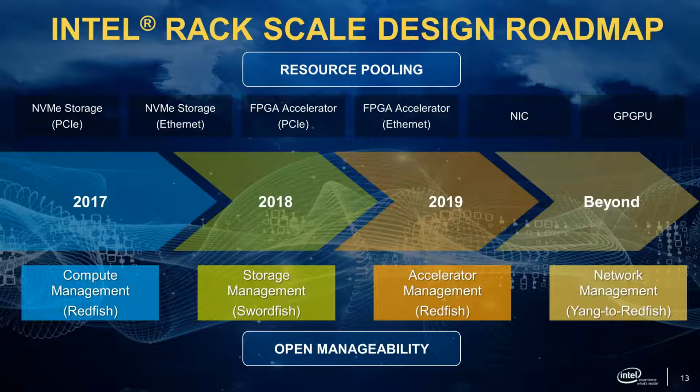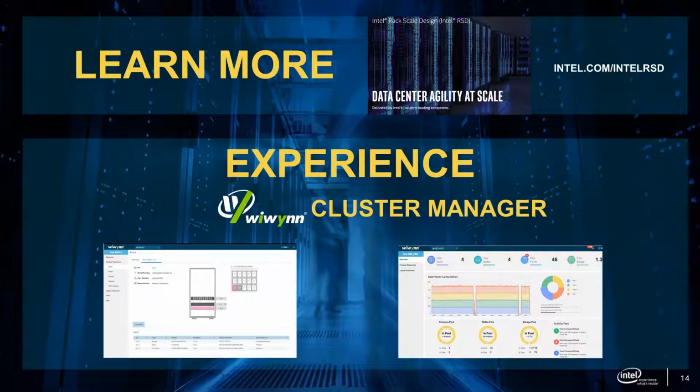So how can you get access to it and learn more? First of all, as Intel, of course, we have a dedicated website on intel.com, called Intel RSD, where you can learn more, white papers, case studies, all of that information is already available. And then, for this context here with Wiwynn, Wiwynn actually built a great set of enabling technologies called the Wiwynn Cluster Manager that Ethan in his next presentation is going to talk about.